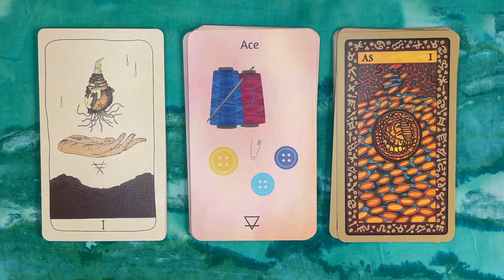So for our last suit, the earth or coins or pentacle suit, we have coins on the Polish Tarot. We have buttons for Julie's Inspired Soul Tarot. And then we have sort of practical tools for our earth suit in the Fifth Spirit Tarot.